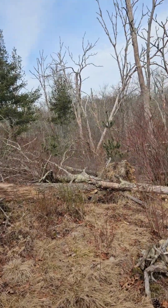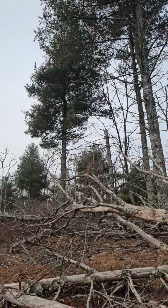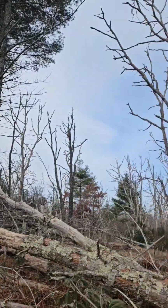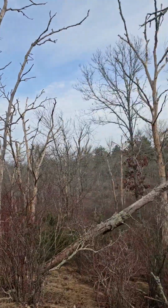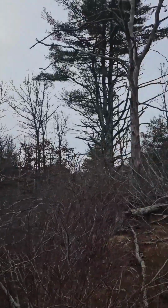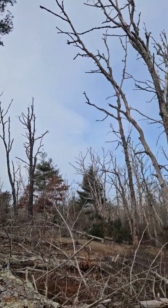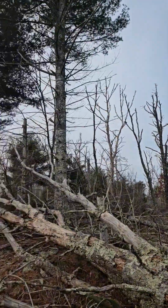Another vibe of Rhode Island is open, dead oak lands. With some pines, maybe some oaks, maybe some birches. But this is much more common in Rhode Island than in Connecticut. At least in southern Connecticut, you don't really find forests like this decimated.